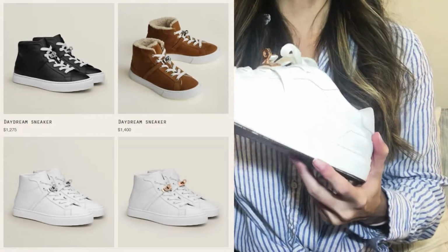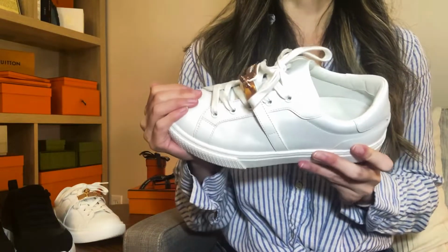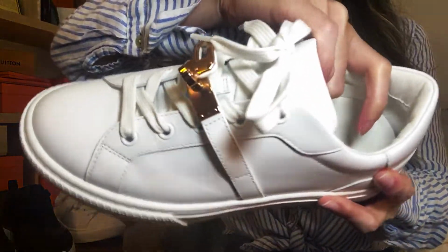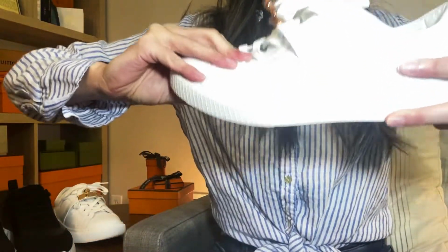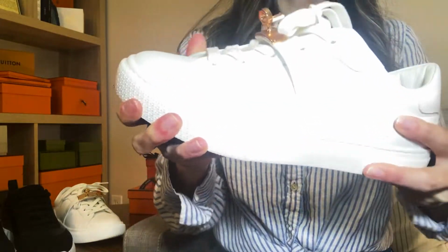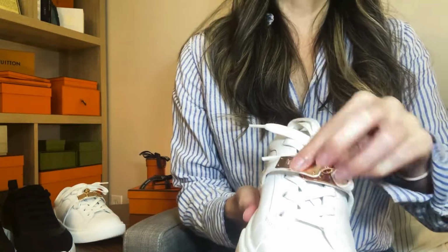Now, in terms of comfort, I would say this is just a standard leather sneaker. As you can see, there's really not a whole lot of cushion or padding for the sole or the heel, and it's a very stiff construction. I don't know if you can see, there's not a lot of bend to the actual sole, and for some people this buckle area might actually be an issue.